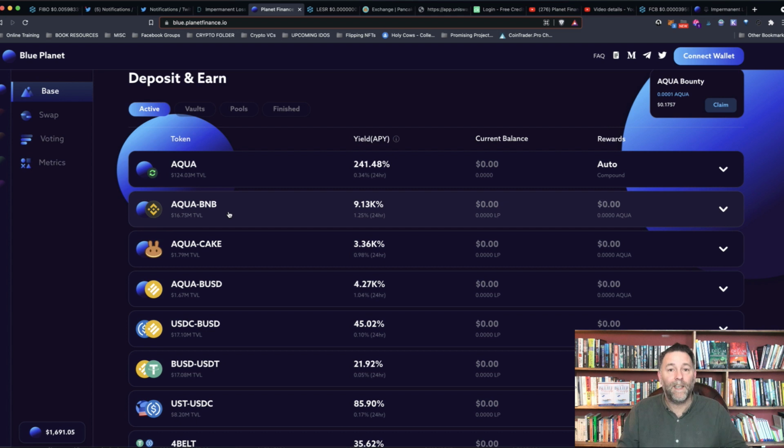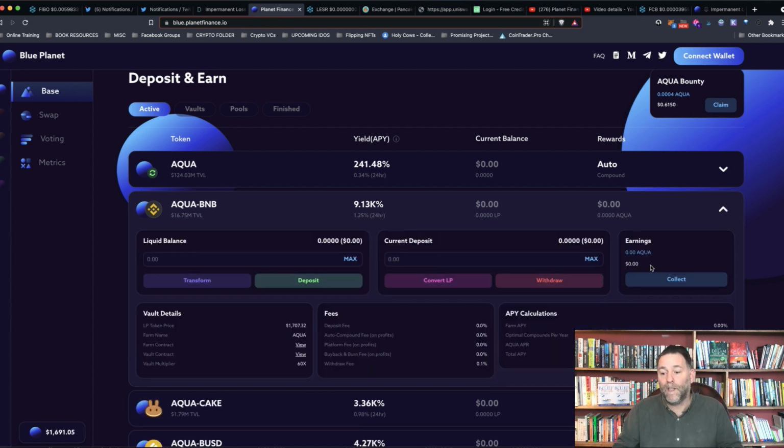The benefit to you is fees. You'll get a percentage of the fees every time somebody buys and sells Aqua, BNB. That number will depend on how many people are providing liquidity. The fewer people providing liquidity, the higher this number probably, and you'll get much more. It depends on the Aqua price as well, so you have to be careful of that. The more the price goes up, the more the yield is going to go up, because you're getting paid in Aqua tokens. This is a dollar value, the 9,130%, and you're going to get paid in Aqua tokens. So the more the price goes up, the more this looks as if it's going up as well, but you're still getting paid the same amount of Aqua tokens.